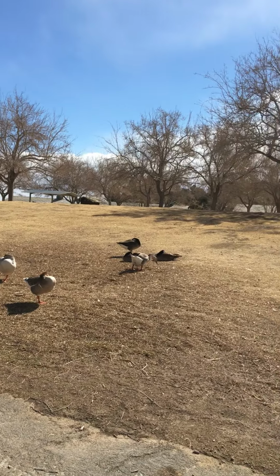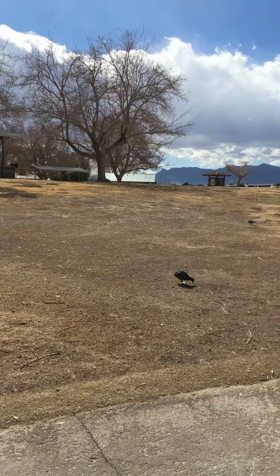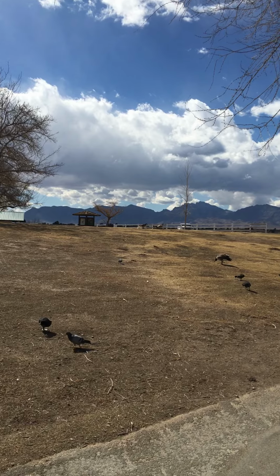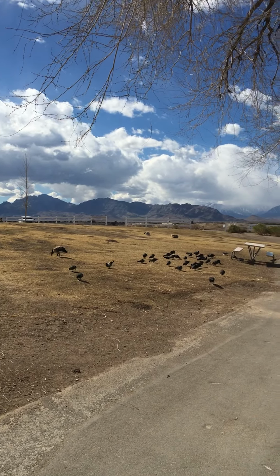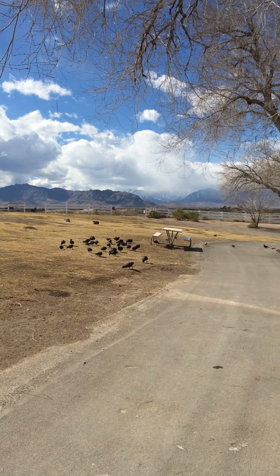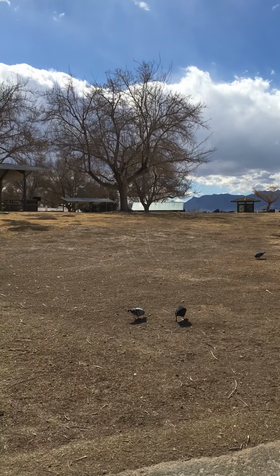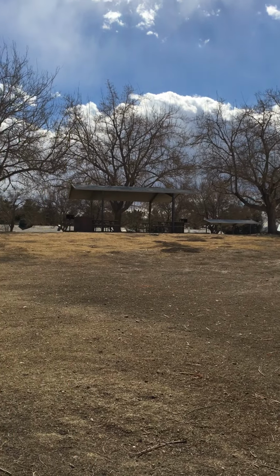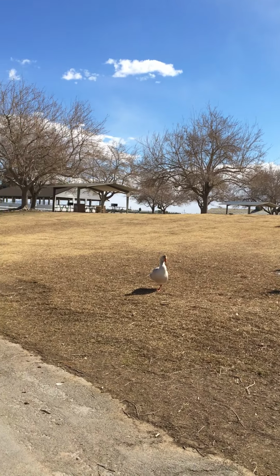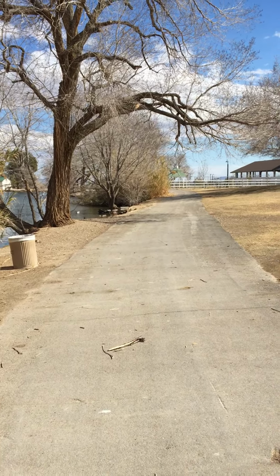And geese. And today is pretty cloudy. And you can see that, if you're able to see that far, snow making on the mountain right now. They have places to picnic. And here we go down the track.